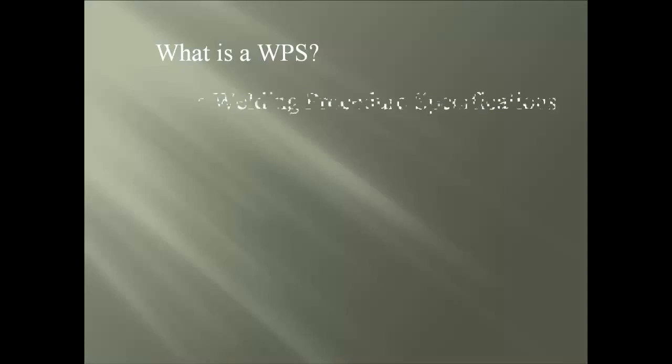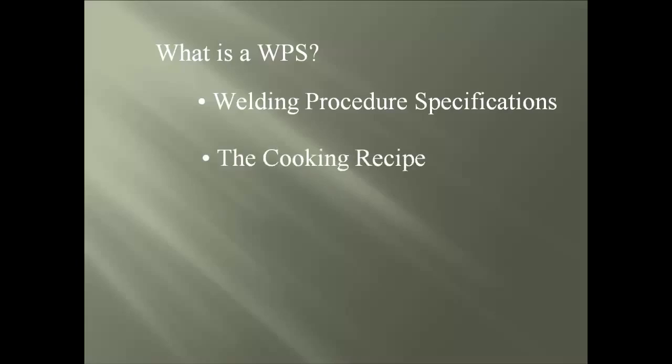Before we get started with the items of this segment, let's make sure we understand the basics, and with the WPS we must ask, what is a WPS? First thing is, what does the letters WPS stand for? They stand for Welding Procedure Specifications. Then second question is, why is a WPS used?